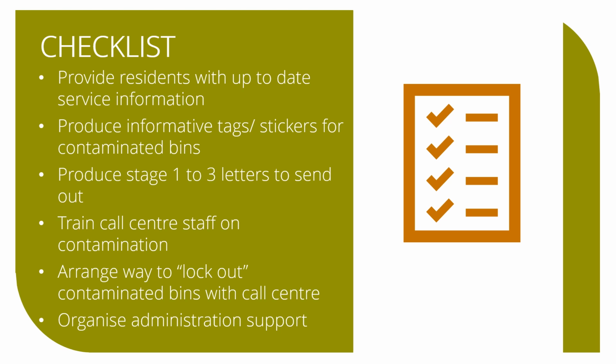In addition to working closely with your crews, it's crucial to engage your contact centre staff in the process. Make sure that they have knowledge of what contamination is and what the impacts of it are. You'll also need to agree an approach between your collection crews, your back office and your call centre staff for locking out bins that have been reported as contaminated. You need to make sure that where bins are left unemptied, they don't become mixed up amongst your missed bin processes. So you'll need to think about how call centre staff will know if a resident reports a missed bin, whether or not it's actually an uncollected contaminated bin.